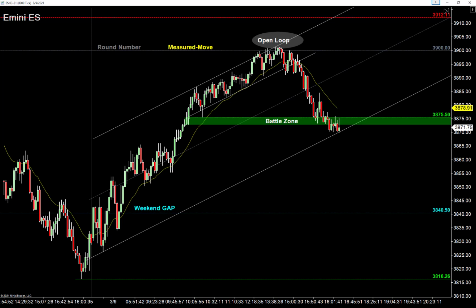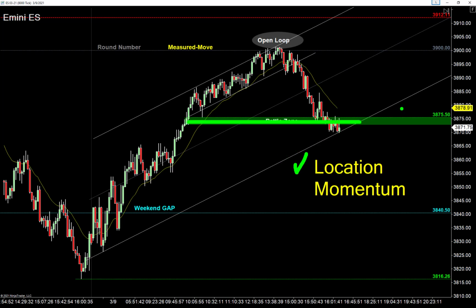So in this situation, I'm always reminding my clients to ask themselves two important questions. How is location and how is momentum? If you answer these two questions before you take a trade, you'll be amazed how easy it is to avoid losses. So for example, how is location? Location is primo, right? It's a great location. Battle zone, channel low, it's a great location.